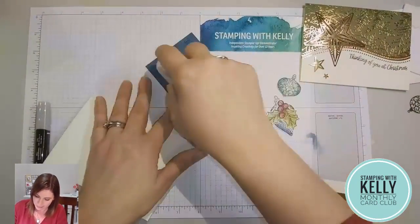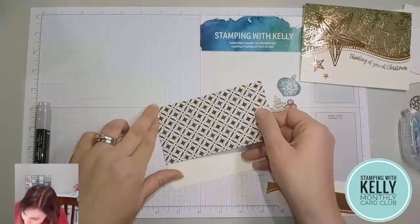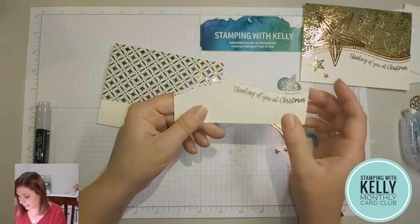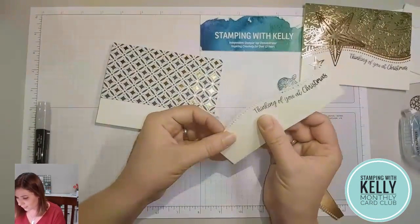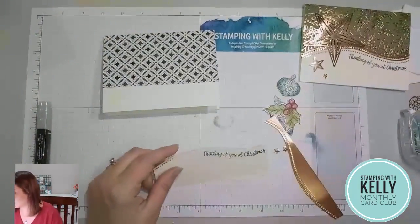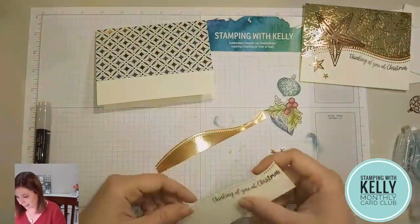Okay, here we go. We've got our stamping seal. We're going to glue this top part on here. And then I've stamped already my Thinking of You at Christmas. You might have, on the pieces that I've prepped for you, a few things that you just need to kind of pick out here. There we go. Oh, that's disappointing that I did that. I hope I can fix it afterwards.